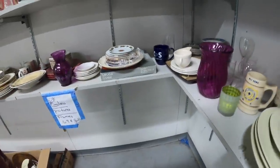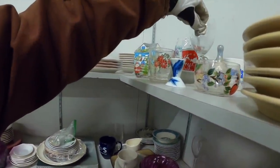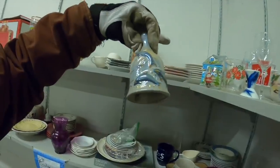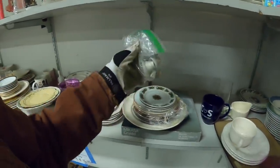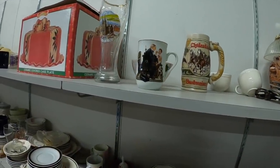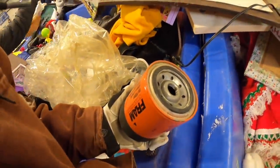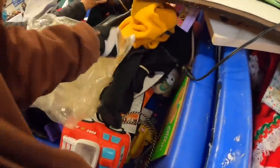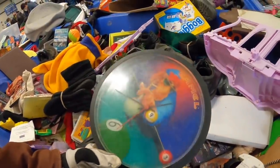Grab this. Gotta find a cart as well. Or is this like a bell? No, it's not the move. Put that back. Got a Budweiser stein up there. A Norman Rockwell. Used oil filter. The smell of mold is incredible right now. Oh, what is this? That's kind of cool.